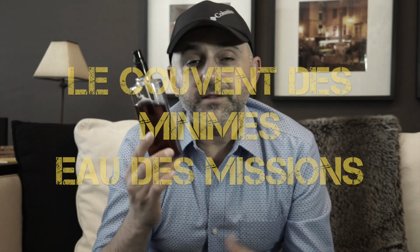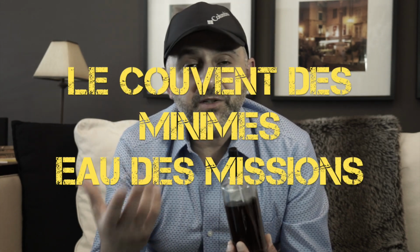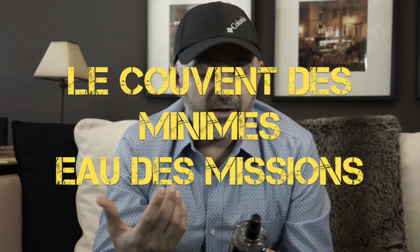Speaking of vanilla, I've got to include this one on the list because it's one of my favorite vanilla fragrances. It's Eau de Missions, or Cologne de Missions by Le Couvent des Minimes. This isn't a cologne concentration fragrance, so it's lighter, but it does have excellent performance. It smells very similar to Guerlain's Spiritueuse Double Vanille, but at a fraction of the price. I picked this one up. It's a 200 ml bottle for $50 or $60, I think, somewhere in that ballpark. But they have a 100 ml bottle, so you can pick that one up for about $40. So it's really inexpensive, smells great.